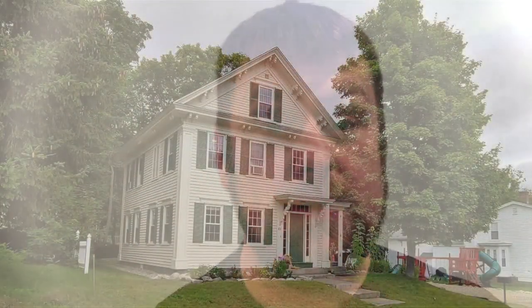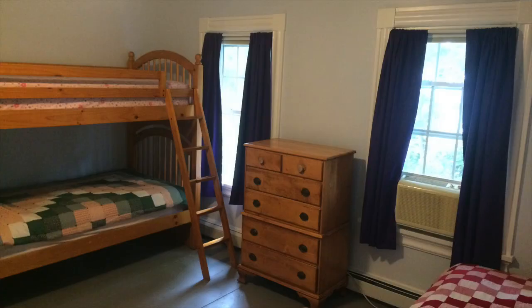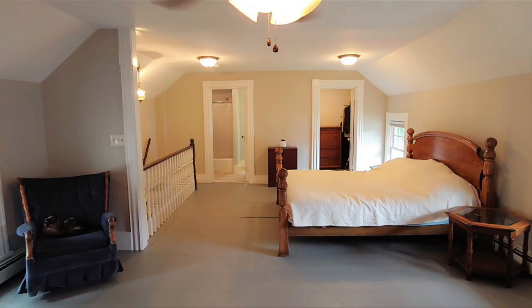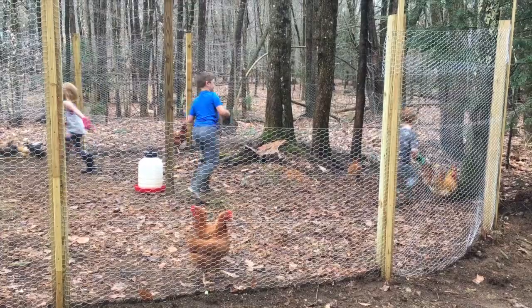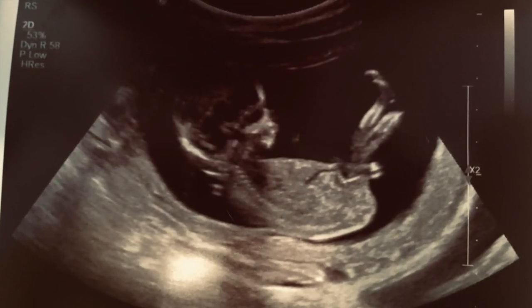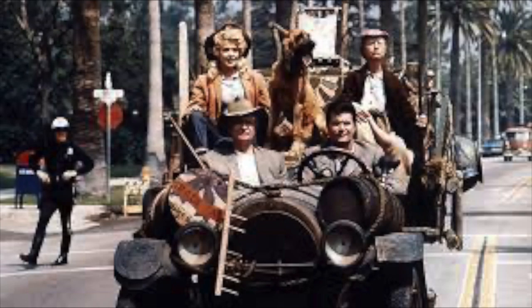It started 18 months ago. We lived here. 2,600 square foot home, 3 bedrooms, and 3 big bathrooms. However, Rachel and I wanted to move back to the country. We wanted to have a little farm and a bedroom for each of our 3 kids. We weren't expecting number 4 to be coming along. We're still debating how to handle that. We sold our house and we moved.